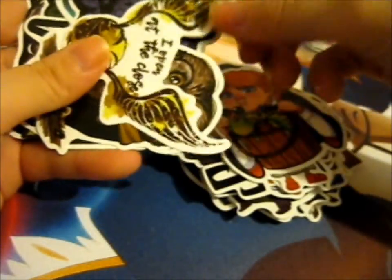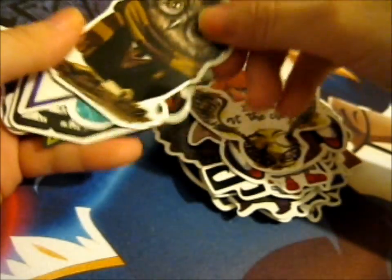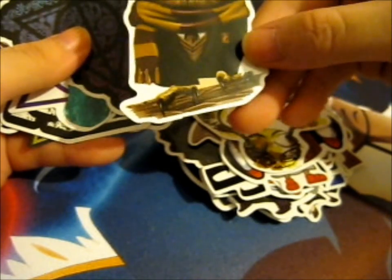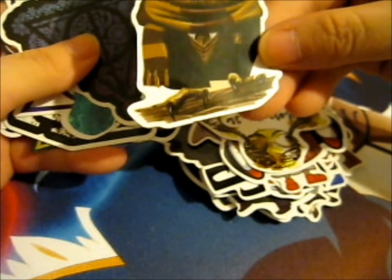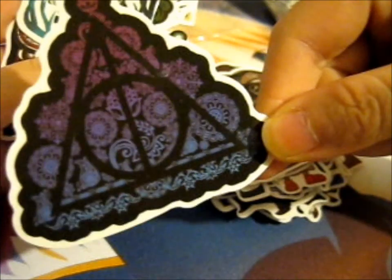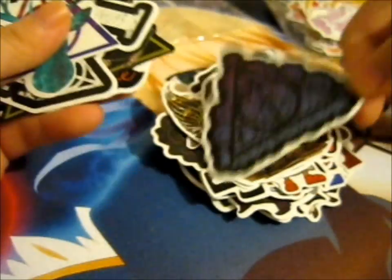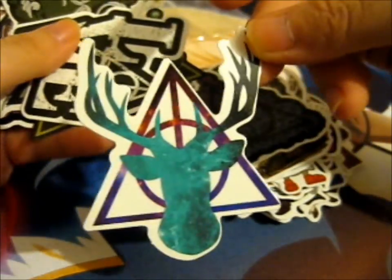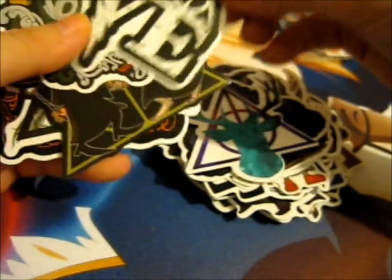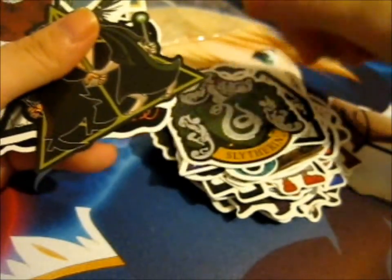Yeah. Ron puking slugs. That's always something. I open at the clothes. Search room. A very realistic barn owl. Wearing Gryffindor. Let's see lots of cool stuffy hollows, like the kind of like a lazy doily type of design on the back. We got stuffy hollows with the stack. Got another one. Yay! Got Slytherin crest there.